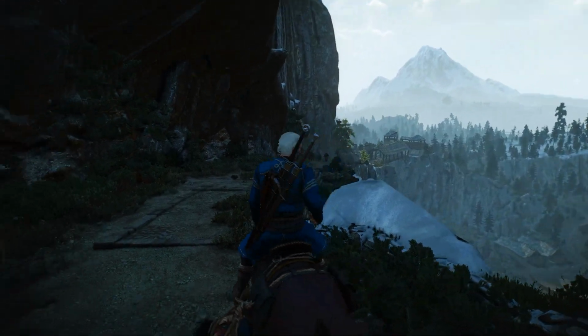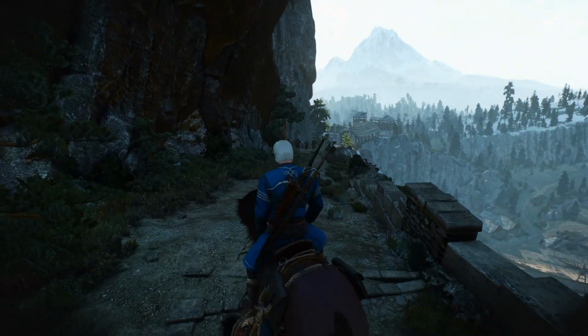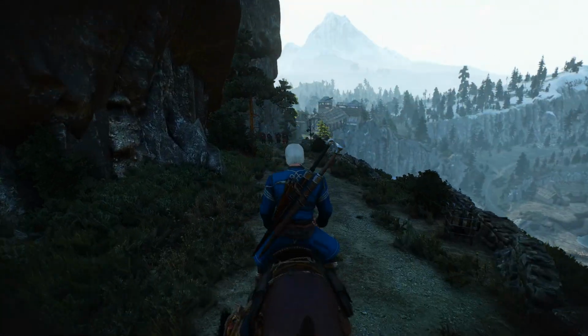So today, we're going to compare i5-10600K with i7-9700K. Here you can see their specifications if you're interested. And without further ado, let's see the benchmarks.